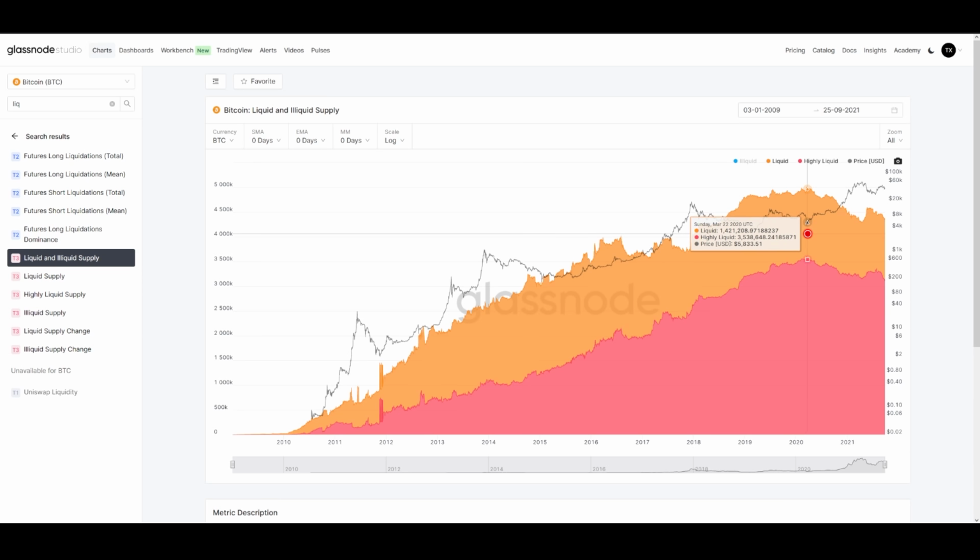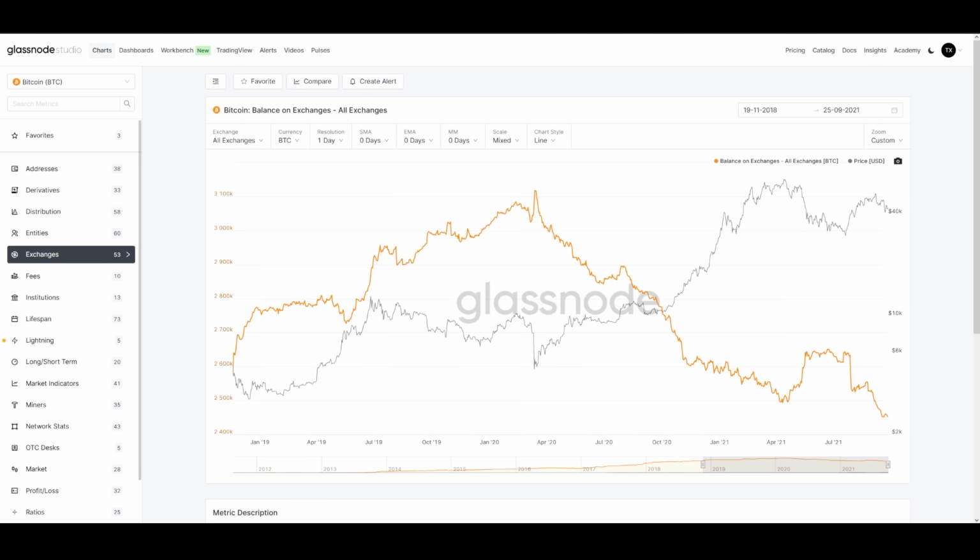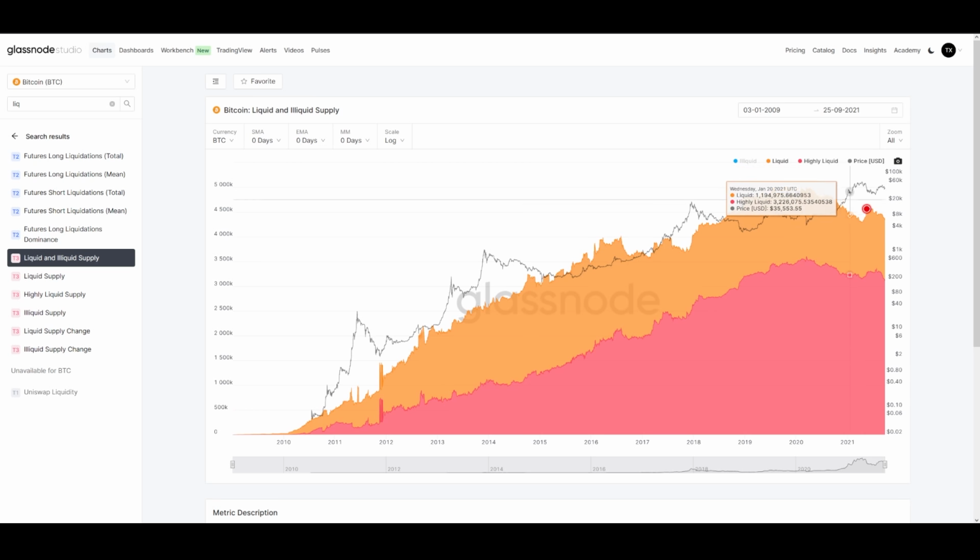The long-term maximalists have been there. But the less committed investor became aware of Bitcoin's properties at this time, and they began to hodl. And we can see that liquid supply and highly liquid supply have been in a structural downtrend since March of 2020, just like our exchange balances. Both are structural downtrends showing an intense hodler dominance.